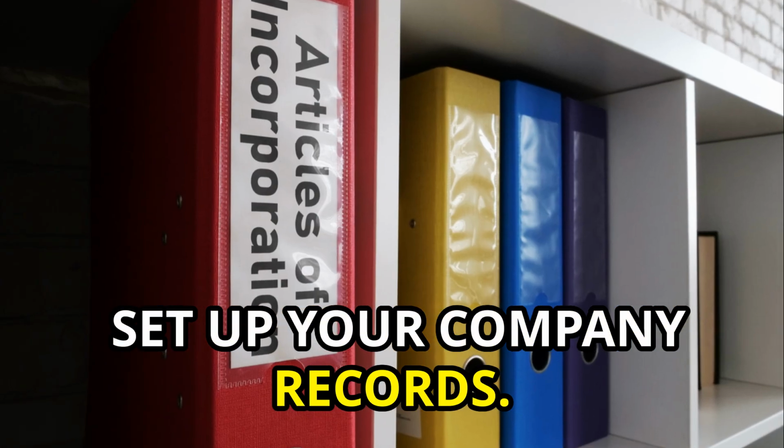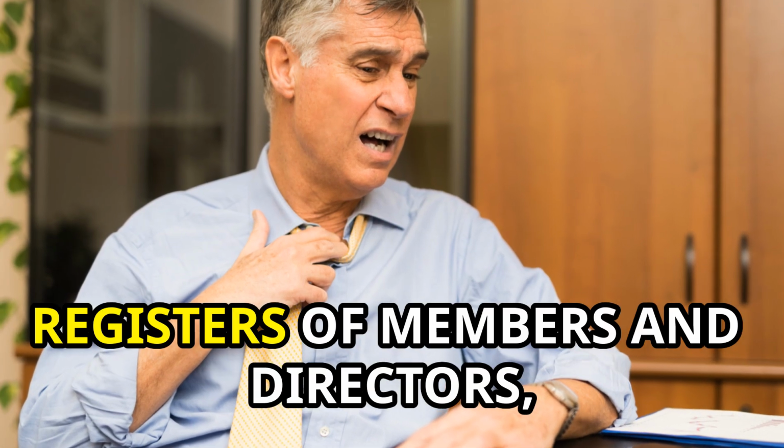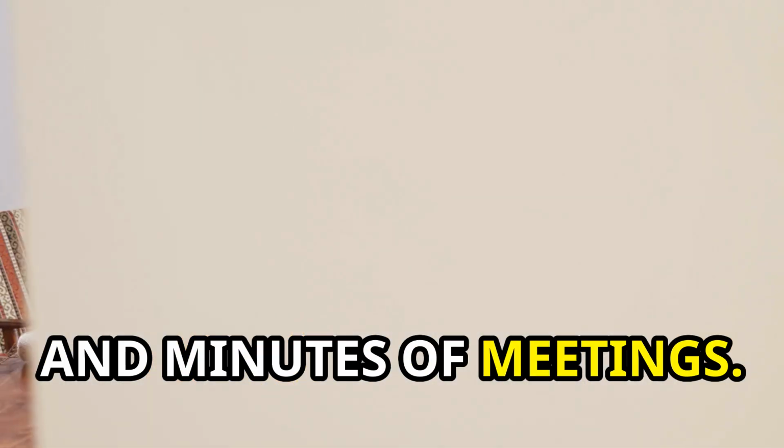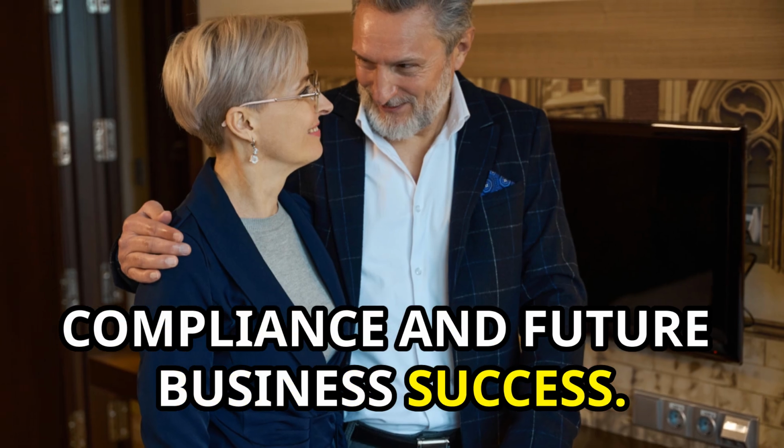Set up your company records. This includes maintaining your company constitution if applicable, registers of members and directors, and minutes of meetings. Keeping good records is crucial for compliance and future business success.